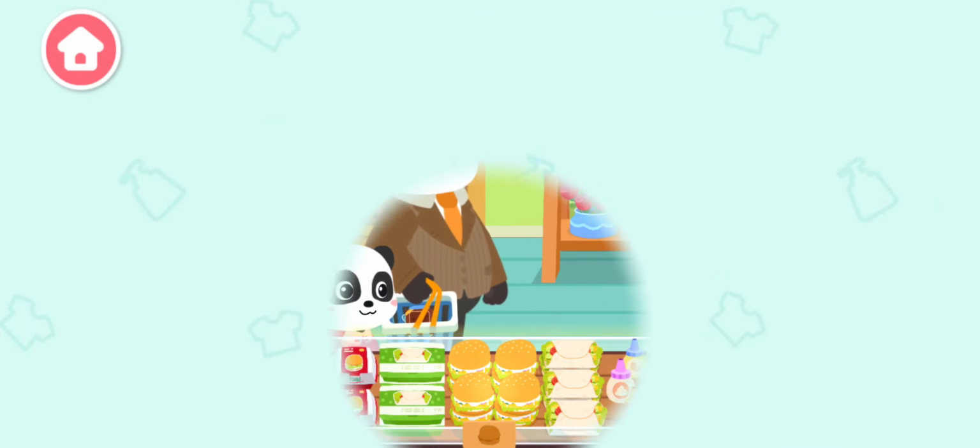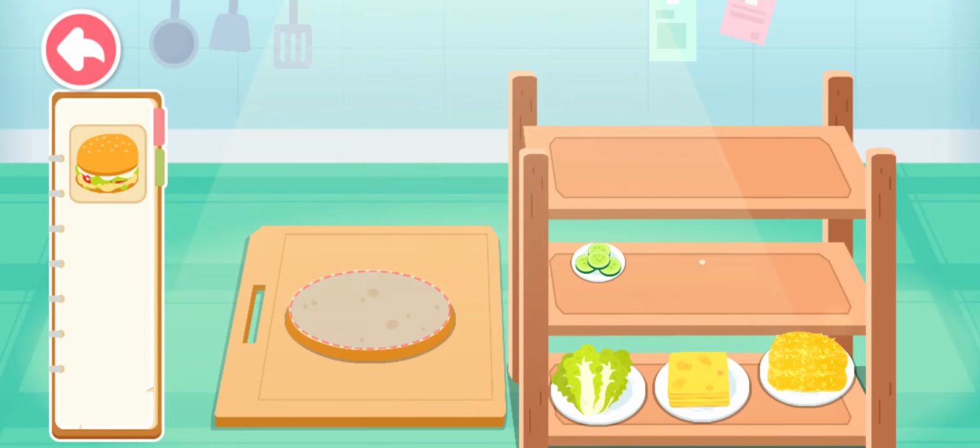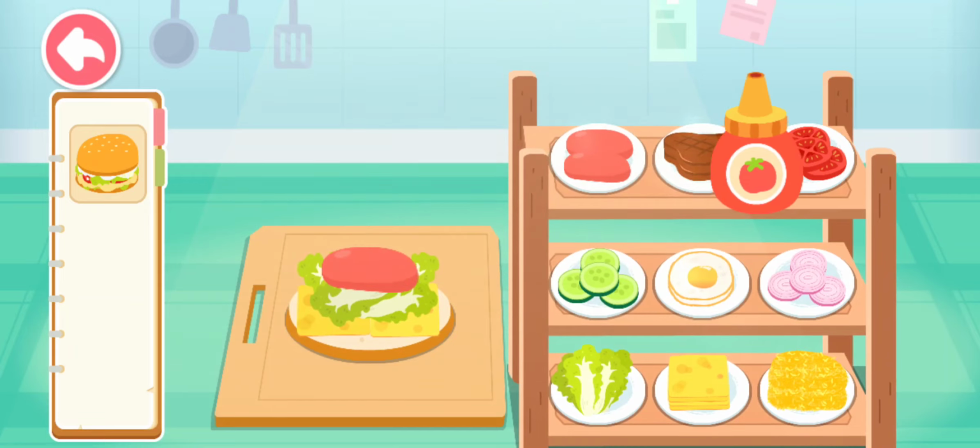Prepared foods. What would you like on your hamburger? Cheese. Lettuce. Sausage.